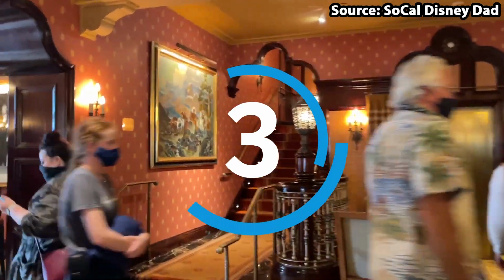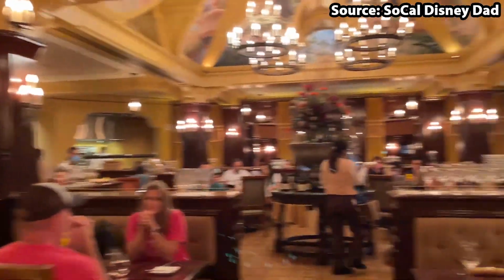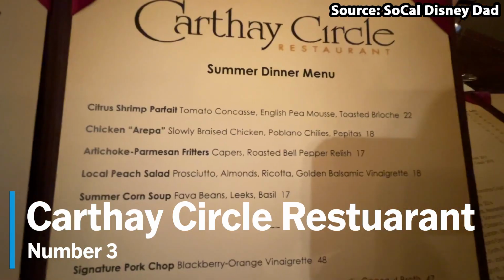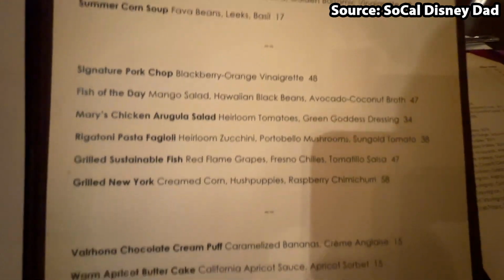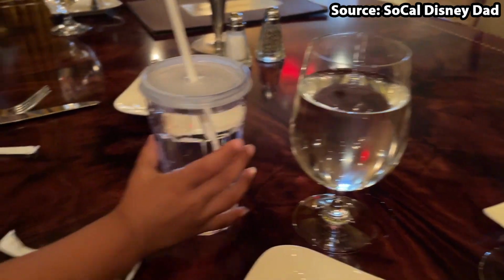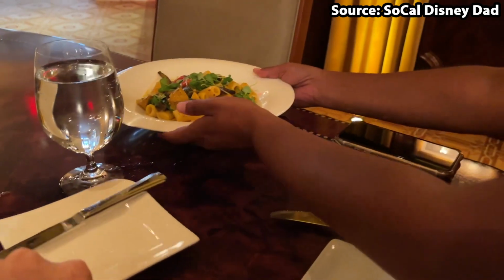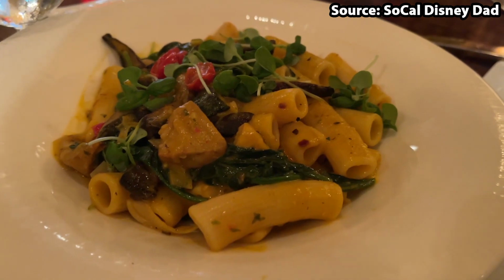Here we enter the top 3 places to eat at the park, and for our number 3 position we have Carthay Circle Restaurant, and with it being themed towards the premiere of Snow White and the Oscars, if you guessed it is a fine dining option, then you would not be wrong, with it having some of the best Disney foods ever existed located up in this very building.